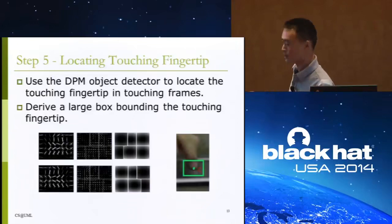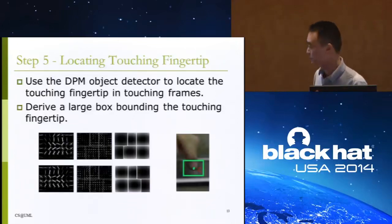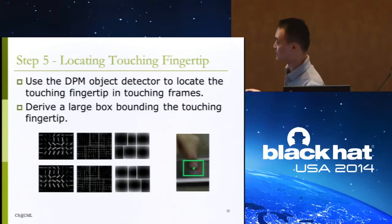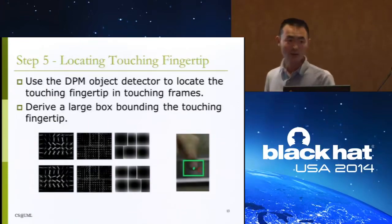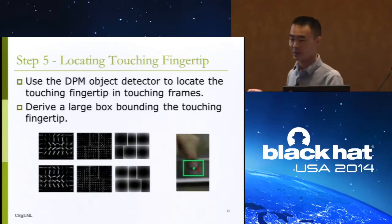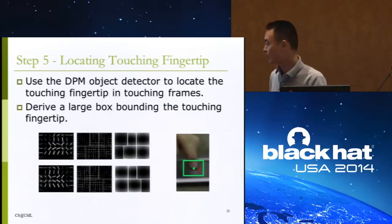The middle column shows the thick part of this object model, and the red column shows the location relation between the thick part and the whole object model. So if we apply this DPM touching fingertip model to the touching frame we just developed, we can get the touching fingertip detected. On the red image, we can see there's a green bounding box. This bounding box is given by the DPM, and it bounds the touching fingertip well.